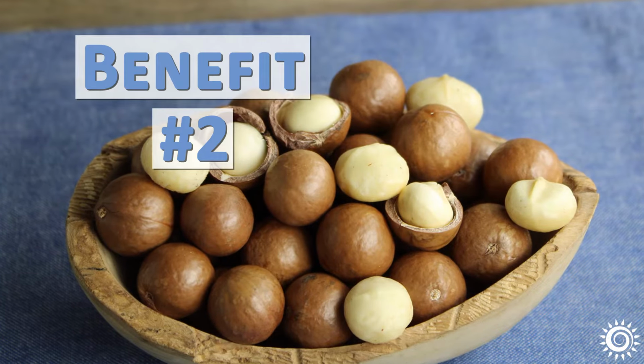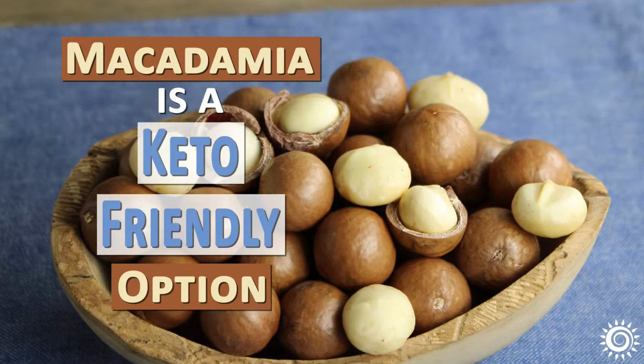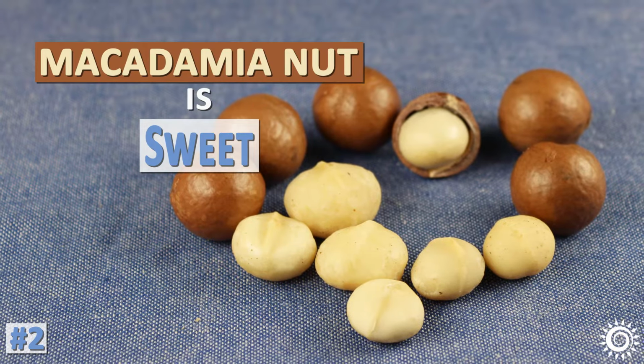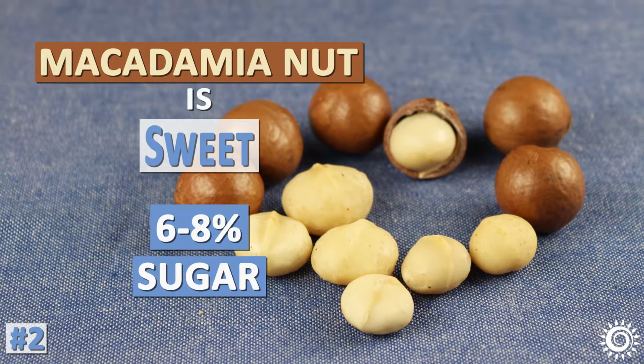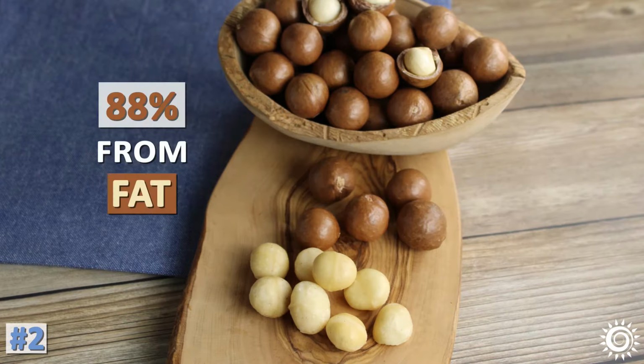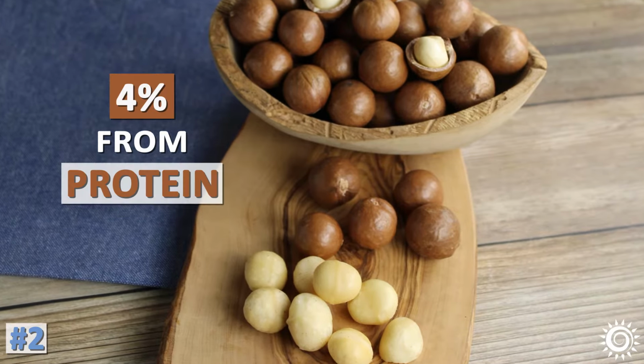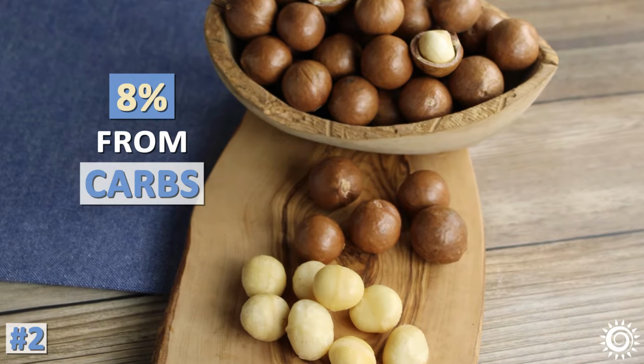Benefit number 2. Macadamia is a keto-friendly option. Although the macadamia nut is somewhat sweet, it only contains about 6 to 8% sugar. Likewise, about 88% of the calories in the white kernels come from fat, 4% from protein, and 8% from carbs.